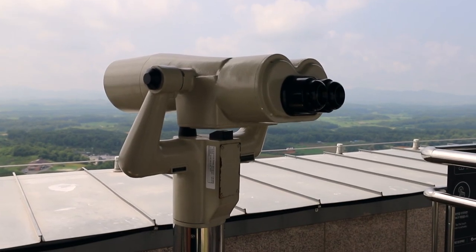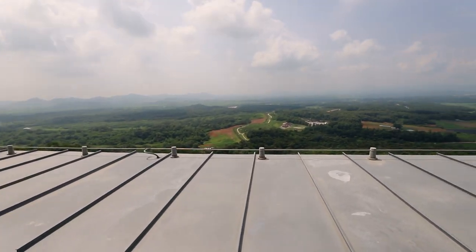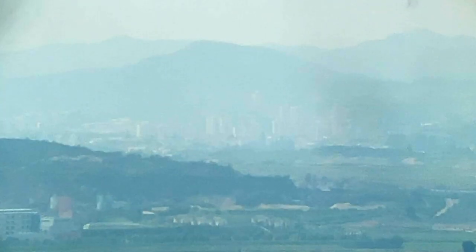Stop number three is Dora Observatory, where they have this entire observation lookout area where you can actually look into North Korea, which is absolutely crazy. It's pretty busy, but you're able to see the North Korean flag, which is apparently the tallest in the world, their fake propaganda city, and then a real city a little ways behind the flag, which is apparently the third largest in North Korea. We also saw some people over there, really small though, because the telescopes aren't super great. It's just wild thinking that that's North Korea right over there.